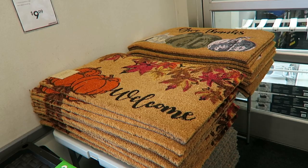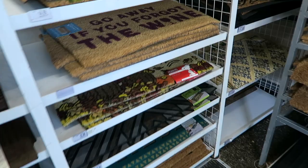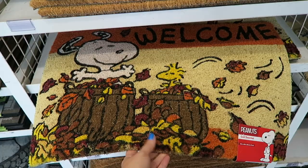Guys, we are currently at Bed Bath & Beyond. We came to look at some of their fall decor. When we first walked in, we spotted some of the fall doormats. So these are only $9.99. I really like this one. And then they also have a Peanuts one over here. Look at this one. Is that not adorable? I know my sister would love that one.